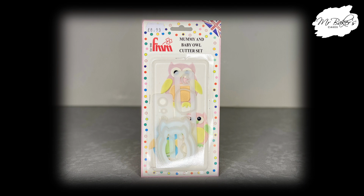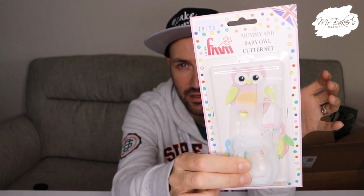Next up, we have a set of mummy and baby owl cutters from FMM Sugarcraft. If you haven't used any of the FMM products before, I really like them because they're nice and sharp, but they're really user-friendly as well. They make all of the tappit lettering and so on. I have a few of these sets, and they come with all the different component parts that you need to create the finished character, which if I hold it up to the camera, can you see that? Behind there, it shows you the characters you can create with it.